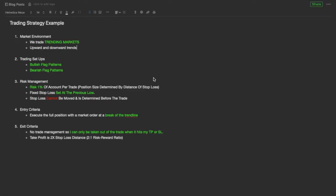All right, so here's a simple example of a trading strategy. Within this trading strategy, we are going to go through the 5 different aspects of it that we need to set out from the get-go. Now, this is a very simplistic example, and there's a lot more detail that we can add to the trading strategy. But in essence, what this example is supposed to give you is the framework which you can then apply to your own trading strategy.